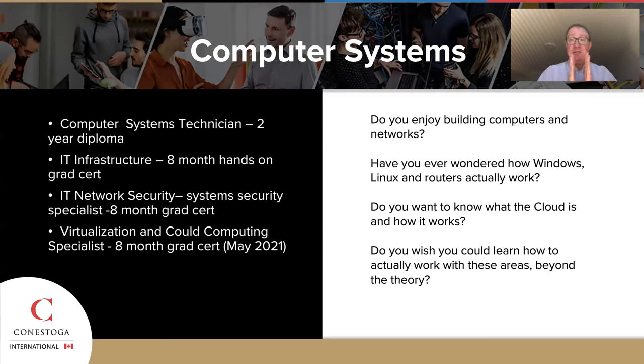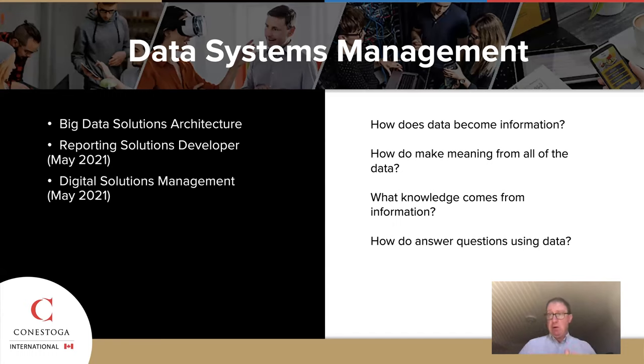So exciting new news about a brand new program that not many people offer in Canada, quite honestly. We've talked about computer programming, and we've also talked about computer systems. So whether you like to write programs or whether you like to work with hardware and systems and plug things in. But in the many fields of computer science and IT, there's also data. We know this every day.